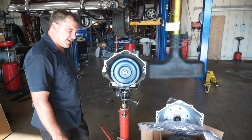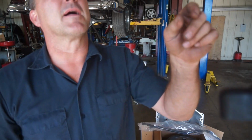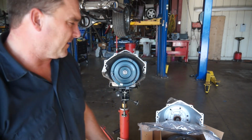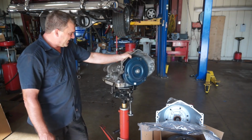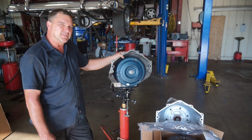I noticed something when I was taking it apart, and I realized I should probably do something about that. There, that's probably better. So I got the transmission out of the 55, and when I was taking that out, I was like, man, it looks like a four-wheel drive transmission.